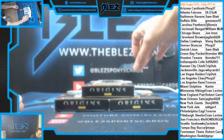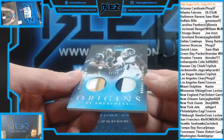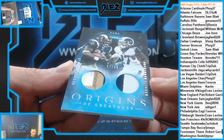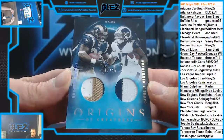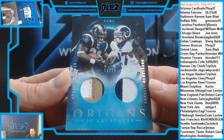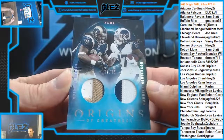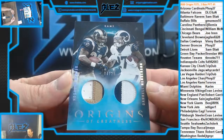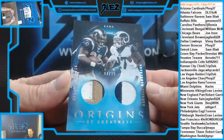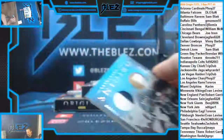Oh, wow. Wow, wow, wow. We have dual patches to 25 of Steven. Ooh, this is like an old, a past and future. Darrell Henderson, who had a breakout game on Sunday, and Steven Jackson. Who remembers Steven Jackson? He was a stud. Really nice Rams hit for Toreros. Beautiful dual patches. Origins of Greatness, they call it. Cool hit.